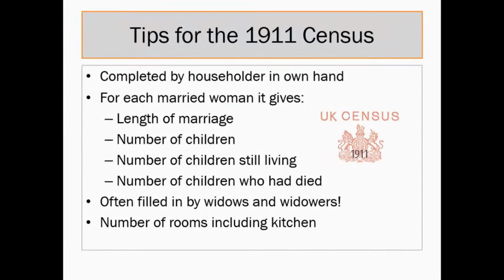The good thing also is that people got confused by the form. So although it was supposed to be filled in only for married women, you'll very often find that widows and widowers also put in details of their marriage. And although it was crossed out by the census officials, you can still read that information. So always look for it. And as I said, there's also that number of rooms, including the kitchen.